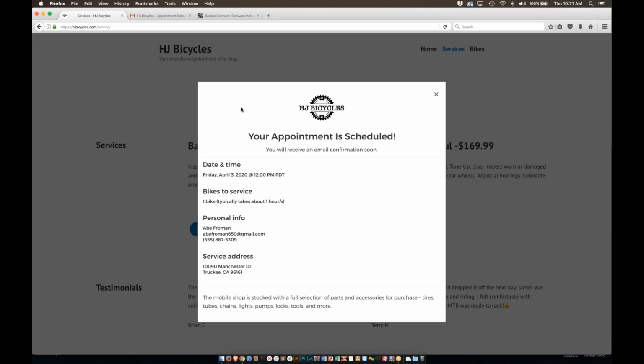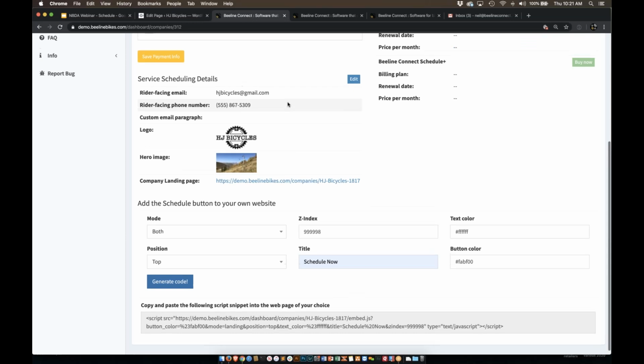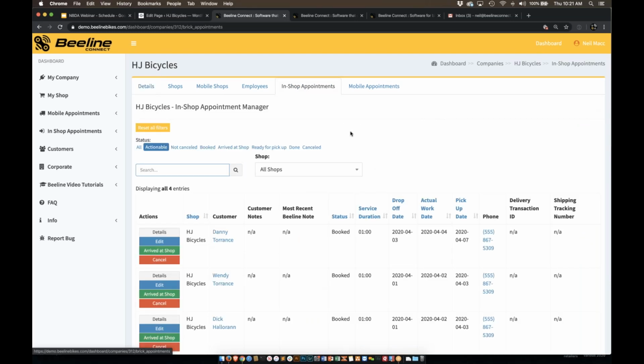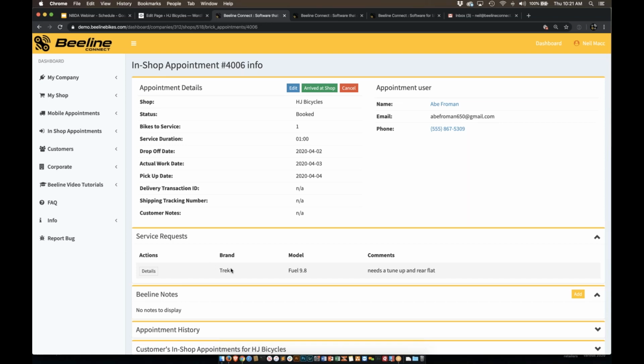I'm gonna jump back now to the dashboard that we have here for the retailer. And so if I jump to in-shop appointments, we're going to see all the in-shop appointments that are on the calendar and are actionable. This here, of course, being the appointment that we just saw created for in-shop. We can dig into the details. We can see what the bike is. We can see the comments that the customer mentioned in there.